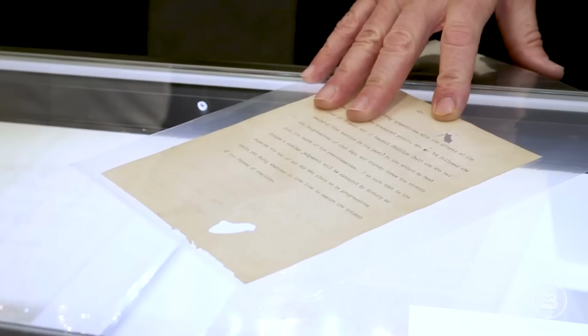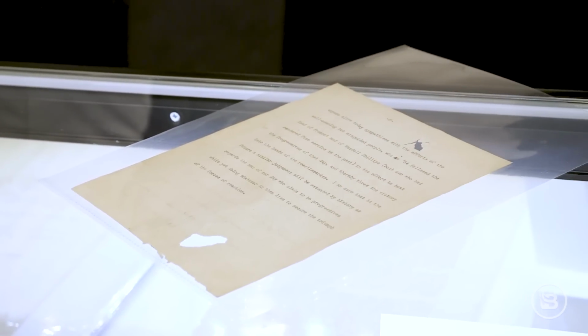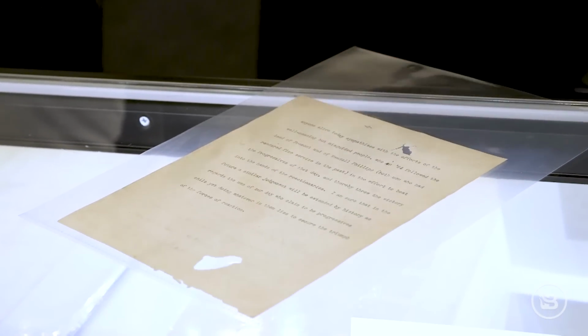And there are a handful of speech fragment pages that survived. It's a different world. This was in his pocket. And this is his moment.